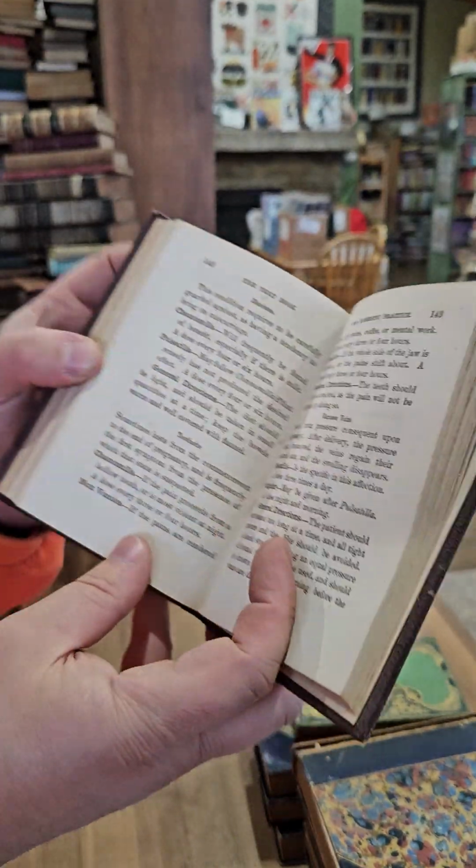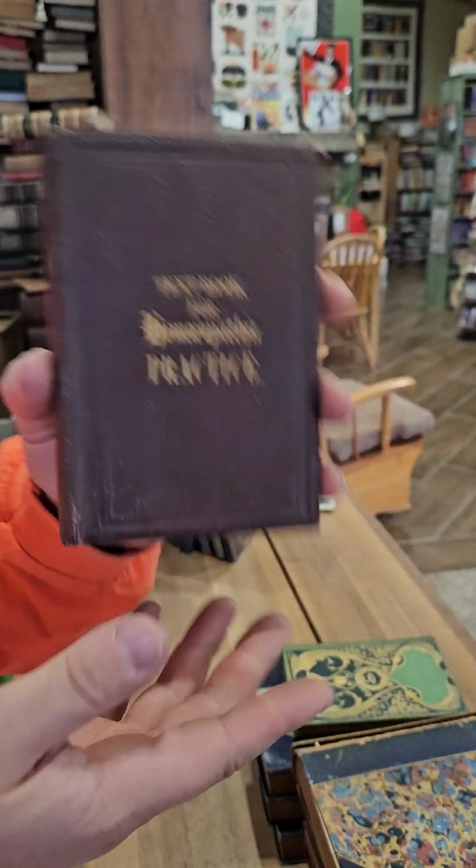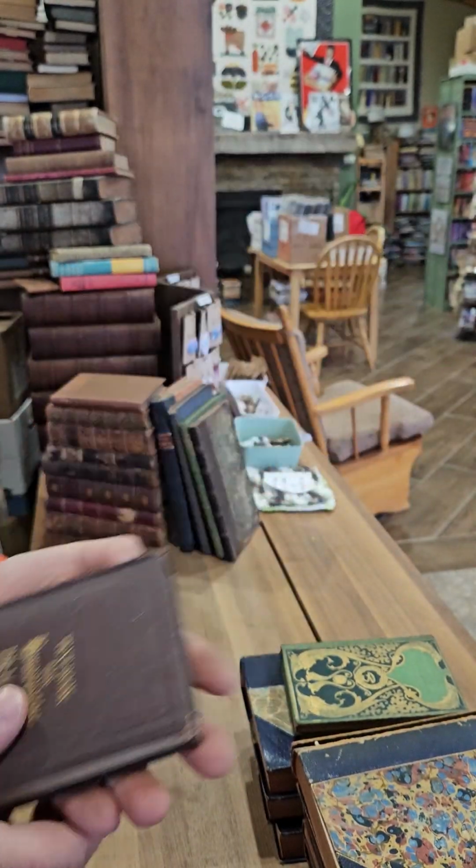Really cool old homeopathic medicine book again from the 1870s. Really nice condition on that one. That one's going to be $100 with free shipping.